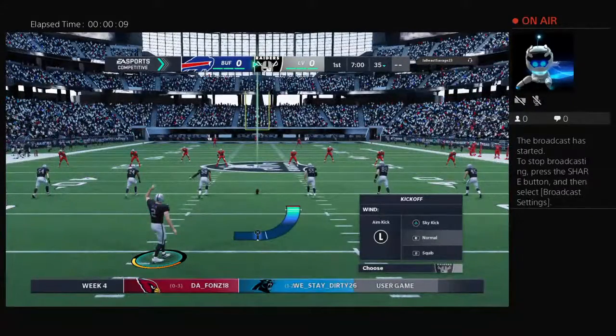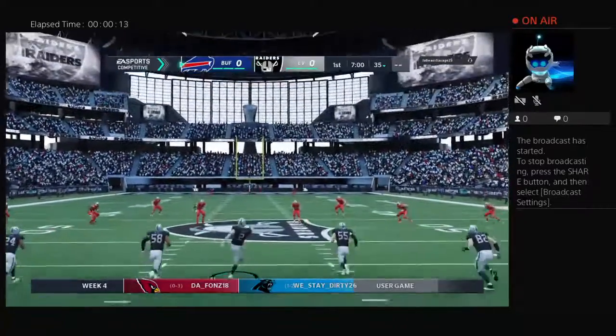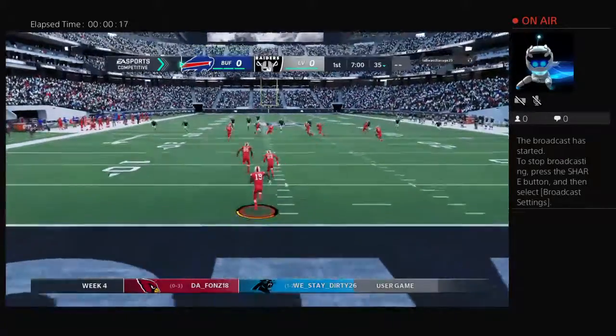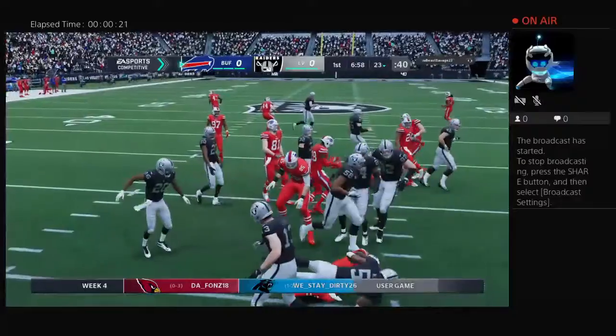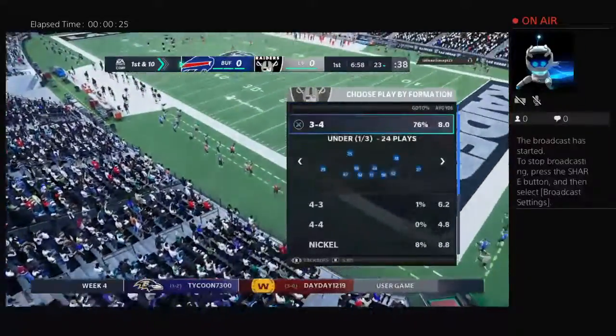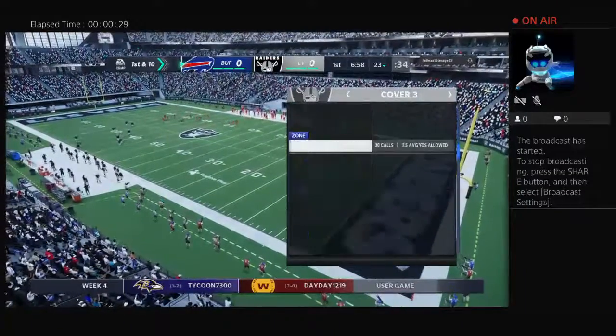Daniel Carlson to kick off. A pair of 3-0 teams set to lock horns for the right to remain unbeaten. And we're off in week 4. This taken in about 4 yards deep, and ultimately cannot get this out to the 25-yard line as he's dropped at the 23, at their own 23-yard line.